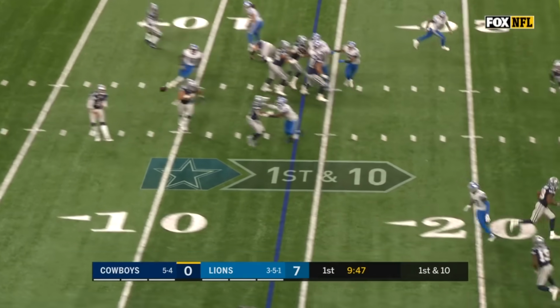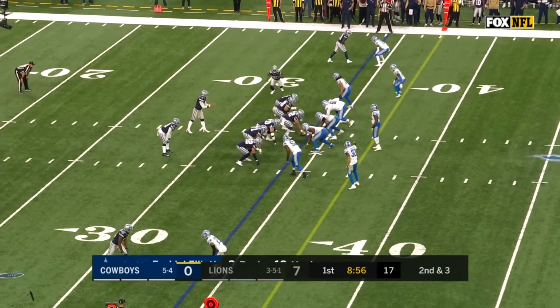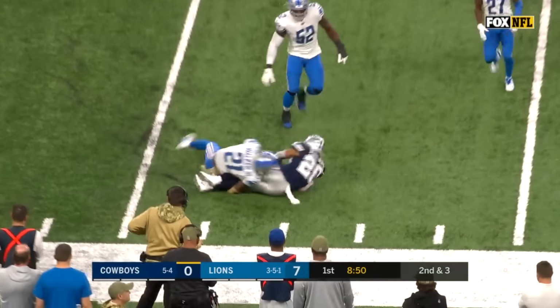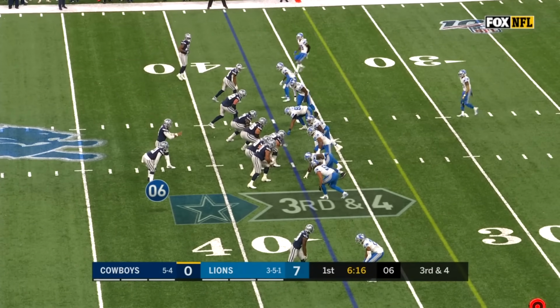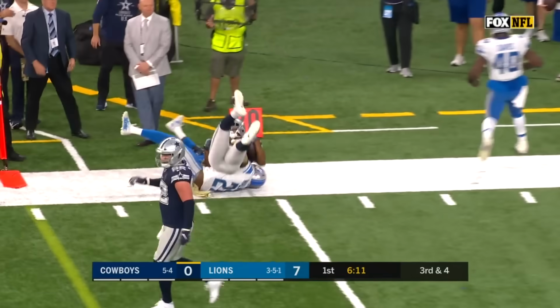Prescott on the fake, rolling, gunning, complete. It's Michael Gallup who's got the Cowboys' first. They've got to control the line of scrimmage and help this Cowboys team get going. A little flip. There's Pollard. Look at the speed from the rookie. Pollard has got a first down. On third down, Prescott. Good blocking. Got a man wide open and a Dallas first down.